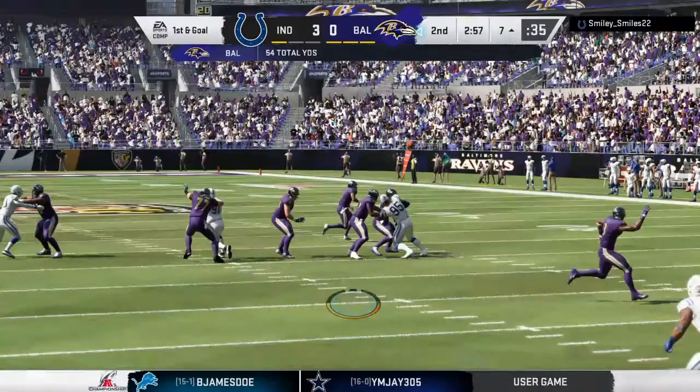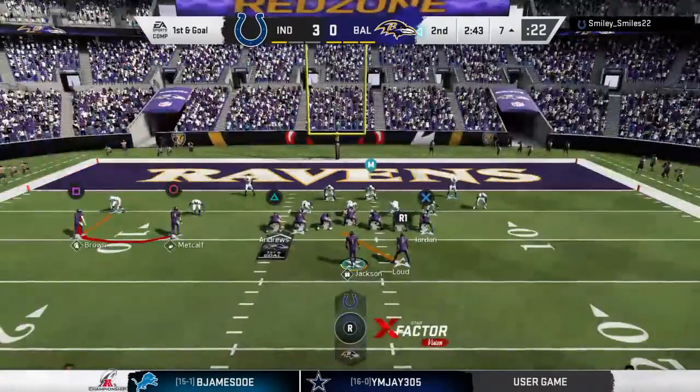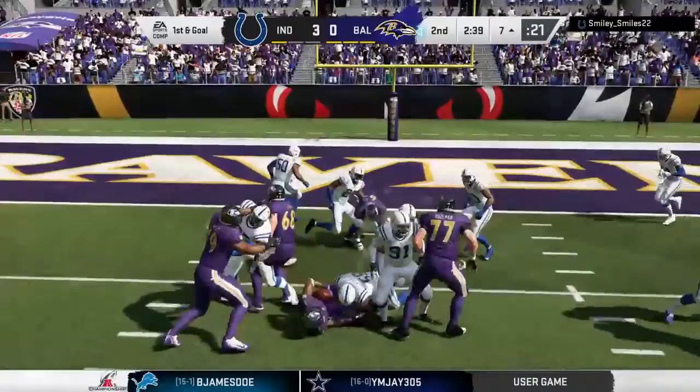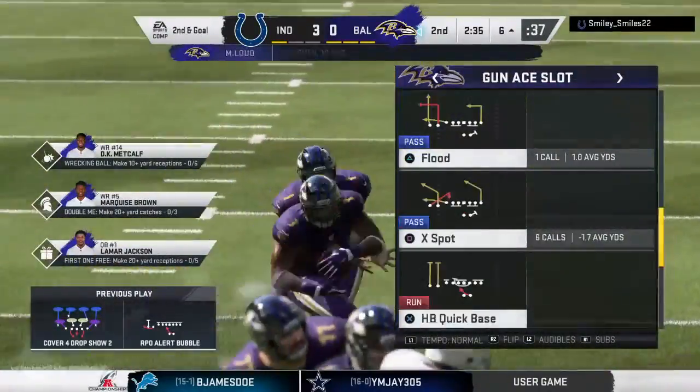Partner, he was going through his progressions. Not there, not there. After about the third one, he decided he better pull it down and run for it. And he slides down and avoids the hit for good measure. And he'll be stopped just outside the 5 at the 6.